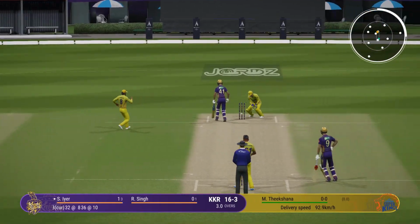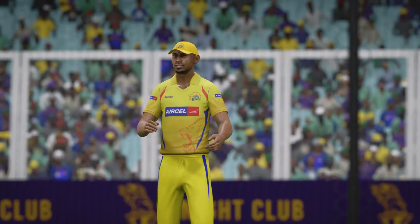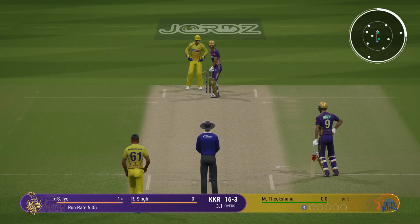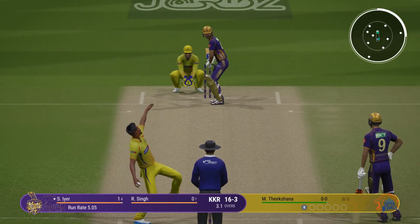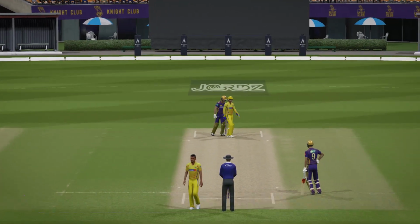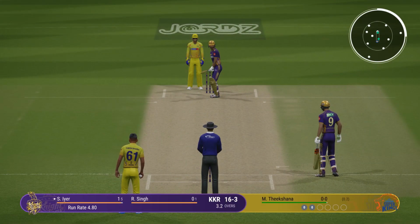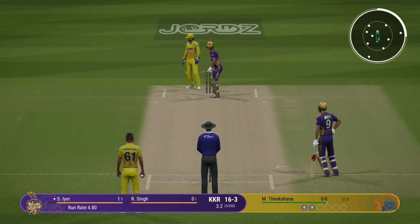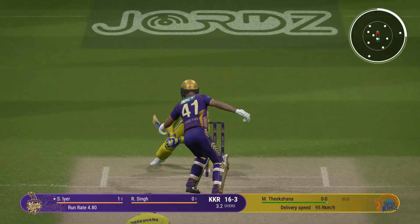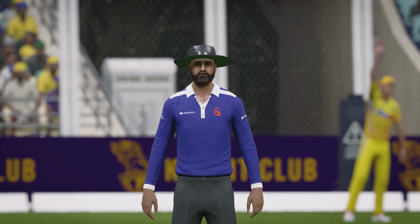He was quick onto that in the infield. Missed it. That was a chance. The whole team's gone up here. What's the umpire going to say?